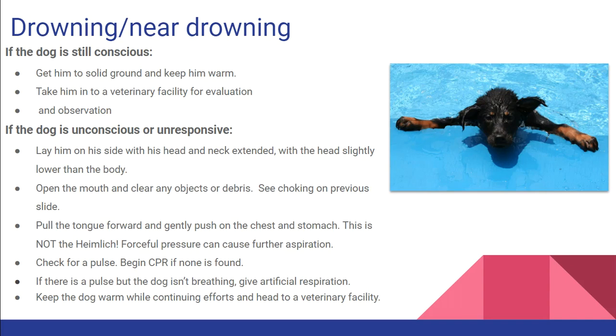If you don't know where to look, the staff in the back can help you with that at one of the stations. And begin CPR, which we have our CPR dog somewhere over there. So we're going to show you some CPR. And then also artificial respiration. And then you want to keep the dog warm during this time and then obviously transport them over.